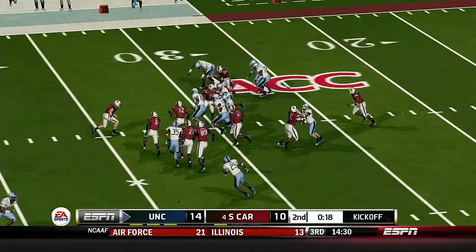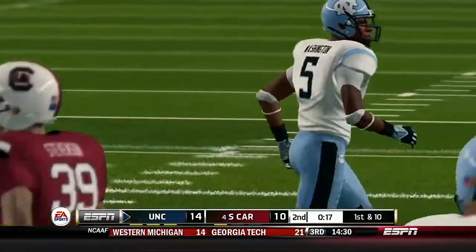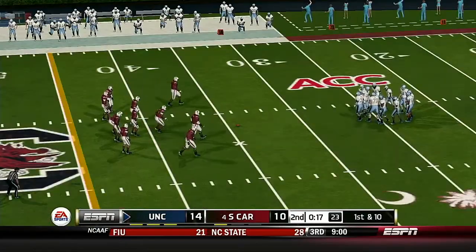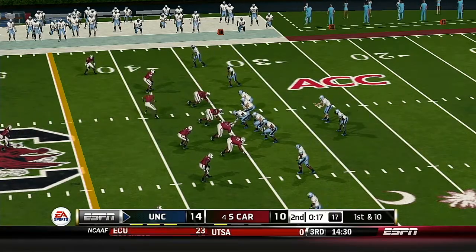Washington has it at the 5. He's out to the 30. He's tackled at the 34-yard line. In a game that's this close, you can't afford to waste possessions. North Carolina is up by 4.